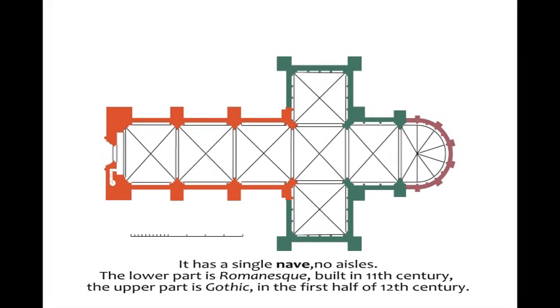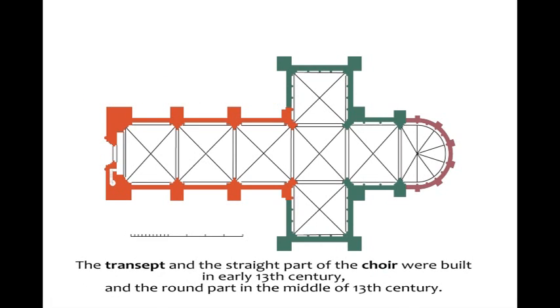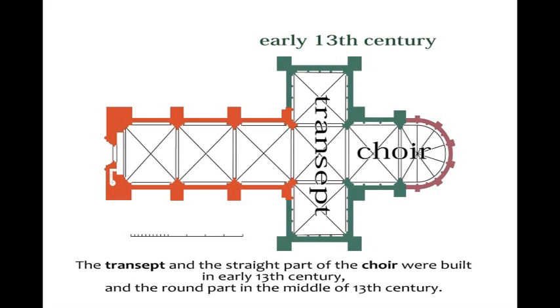It has a single nave, no aisles. The lower part is Romanesque, built in the 11th century. The upper part is Gothic, from the first half of the 12th century. The transept and the straight part of the choir were built in the early 13th century, and the round part in the middle of the 13th century.